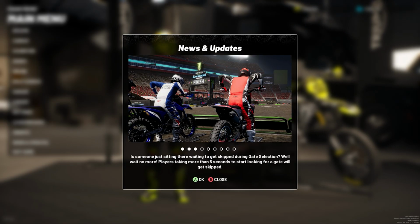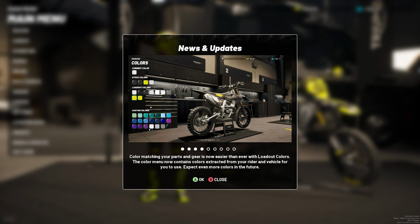And then gate selection as well. No more wait. Players taking more than 5 seconds to start looking for a gate will get skipped, so that's kind of cool. And this is also cool for customization purposes, color matching. When you're in your menu trying to select colors that go with your gear and or bike or vice versa, they have loadout colors now, so you can try to match yourself as best as possible.